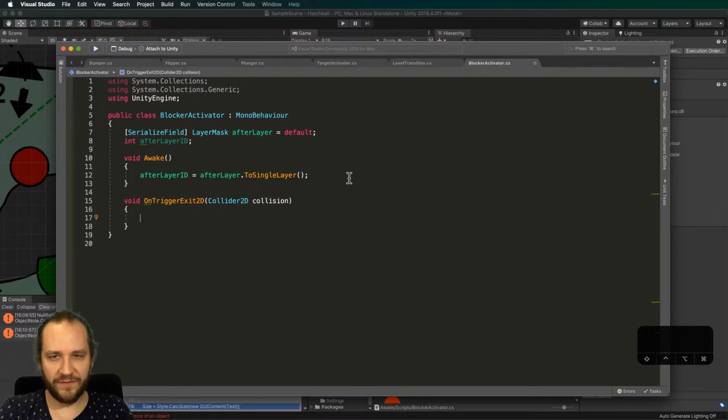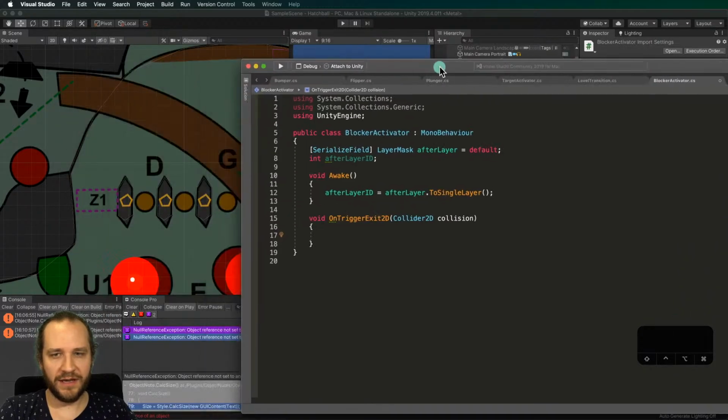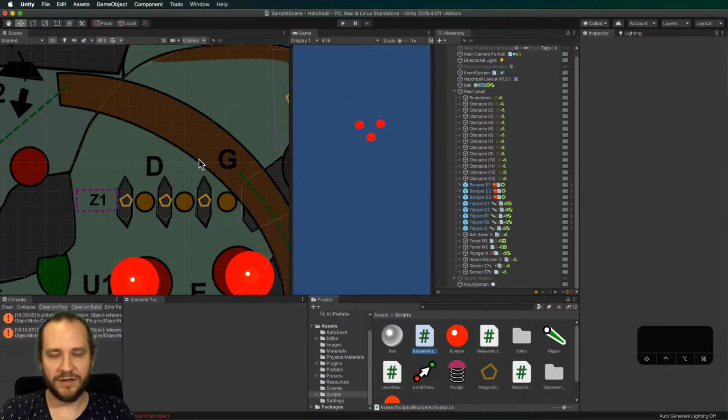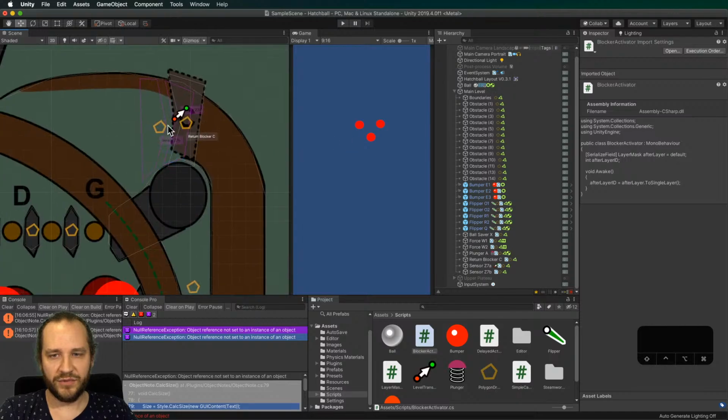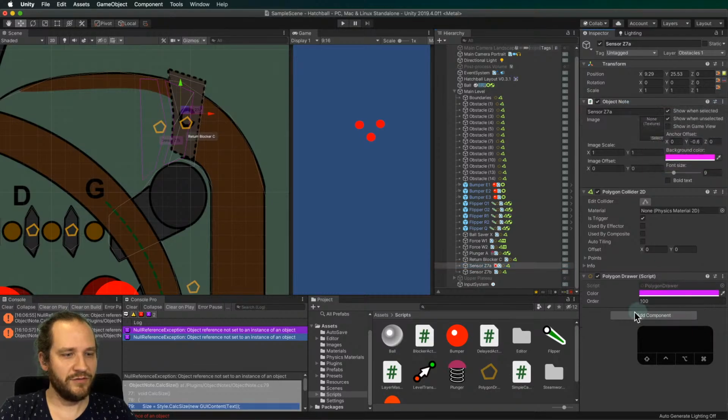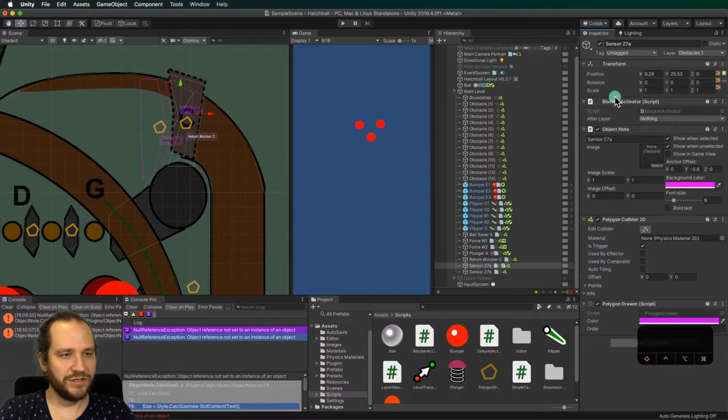Let's see. So if it exits and it's not in the other one, I'm gonna need to somehow put something on the other sensor as well. So this one will have, remove the level transition thing. I'll put the blocker activator on here. Put it up there just for when I make.